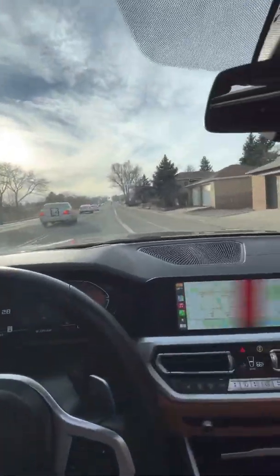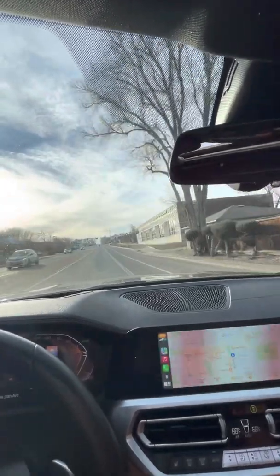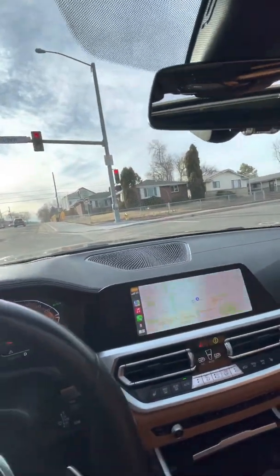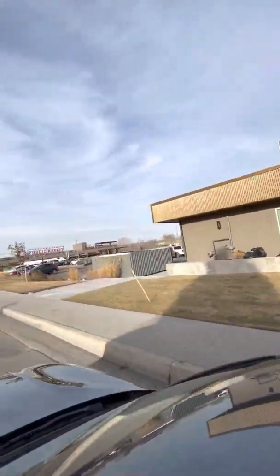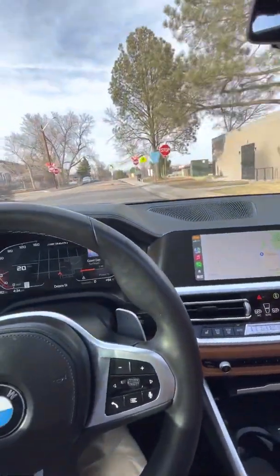So Target here to the left. And then up here to the right where you see this intersection in the light is going to be Edgewater Public Market. So it's this whole little space here. People probably think I'm crazy because I'm sticking my phone out the sunroof as I'm driving. See, that's a nice little draw for the neighborhood.